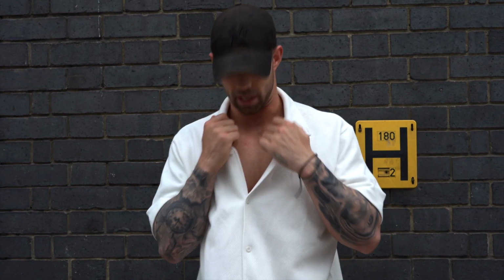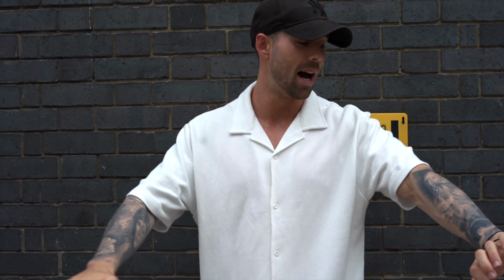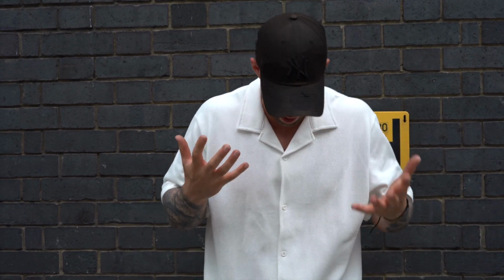My favorite piece of them all definitely was this white shirt, which was an ASOS white collection. Pretty much because of the price and everything. To me, it doesn't feel like it's from ASOS. Quality's there, it's a nice heavyweight. I love the texture of it and that off-white color. I'm pretty chuffed with that.